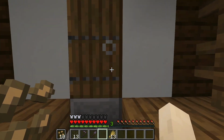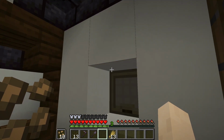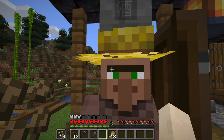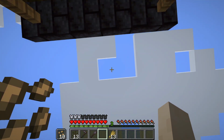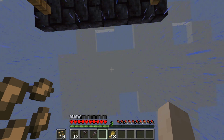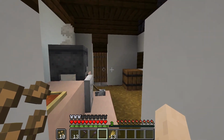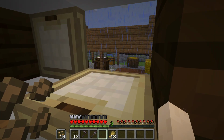Let's see, is the farmer in here? I forgot to close that window. Okay, here's the farmer. Yeah, what are you saying? It might rain today. Oh, but it's completely sunny. You're right. It's raining. Better run inside.